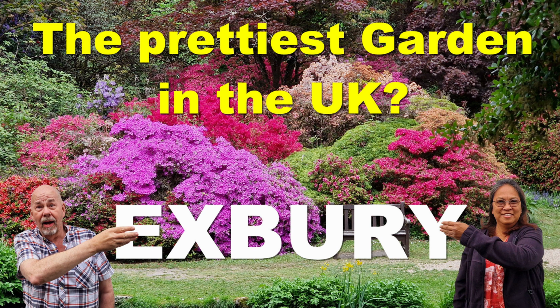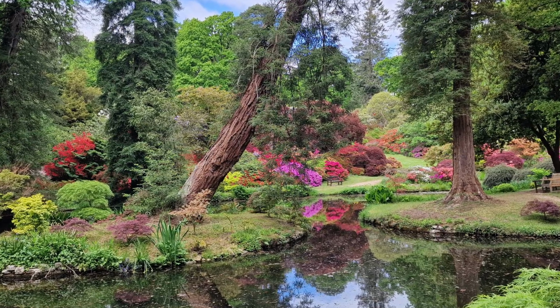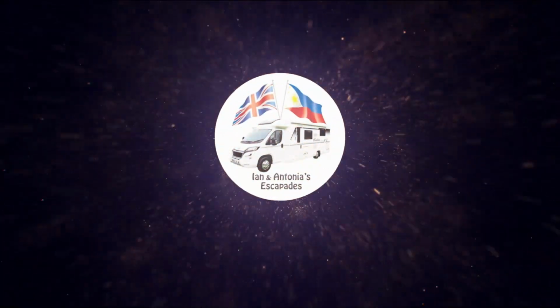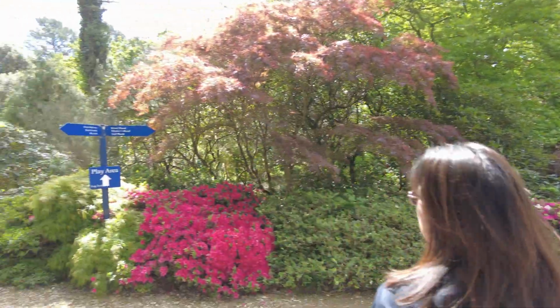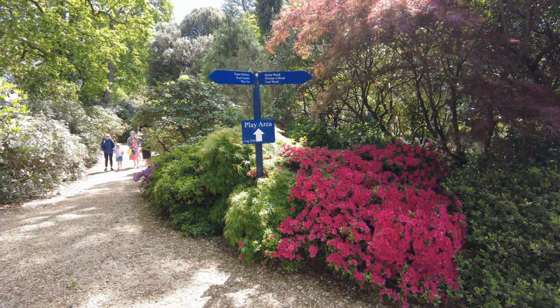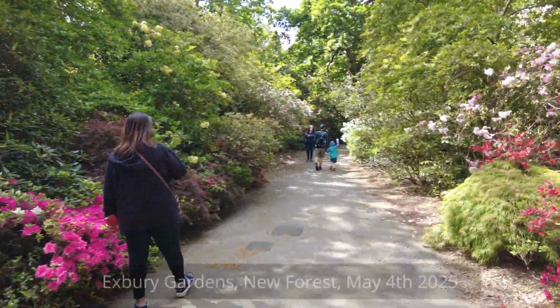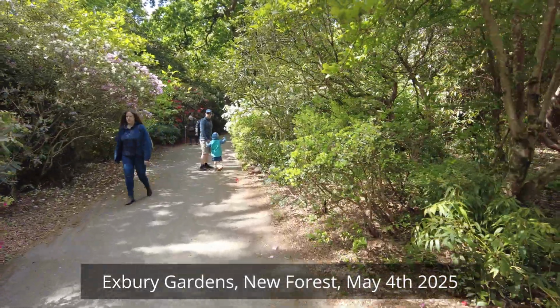Welcome to Exbury Gardens, nestled in the heart of the New Forest, and in our opinion, one of the prettiest gardens in the UK. From here you've got directions to the steam railway, which is where we came in, Witches Wood, Yardwood, Homewood. I said it's a blaze of colour. We've been here many times.